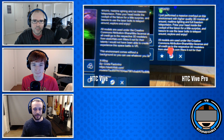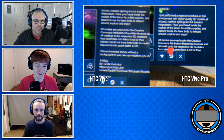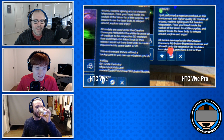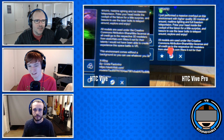The first one I wanted to talk about is the resolution, which is probably the most important part of the Vive Pro for people that are upgrading. Norm took a photo through the lenses of the Vive Pro and also the original Vive just to do a comparison between the two, and it gives some interesting results. I thought it looked like an upgrade. There was a definite upgrade in there.